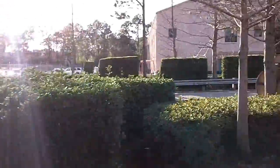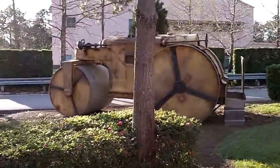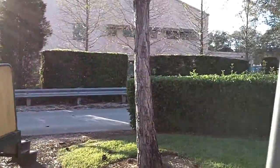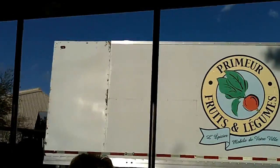The staging area to our right is known as Acceleration Alley. Here, the custom-built stunt show vehicles rev their engines up to 70 miles an hour before making their high-speed entrances onto the stage for our Lights, Motors, Action Extreme Stunt Show. Of course, these are professional stunt drivers. We hope you'll enjoy their daring driving skills, but please, don't try them yourself.